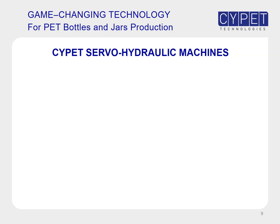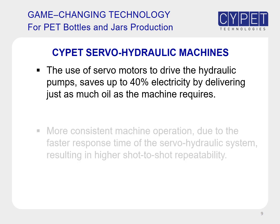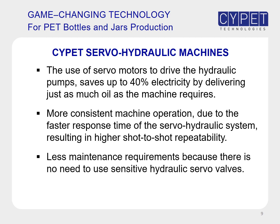CYPET Technologies has implemented the CYPET single-stage process with two types of technologies. 4 CYPET machine models have adopted servo-hydraulic technology, in which the use of servo motors to drive the hydraulic pumps saves up to 40% electricity by delivering just as much oil as the machine requires. This additionally provides more consistent machine operation, due to the faster response time of the servo-hydraulic system, resulting in higher shot-to-shot repeatability. Furthermore, less maintenance is required because there is no need for sensitive hydraulic servo valves. Lastly, servo hydraulic machines exhibit very quiet operation.